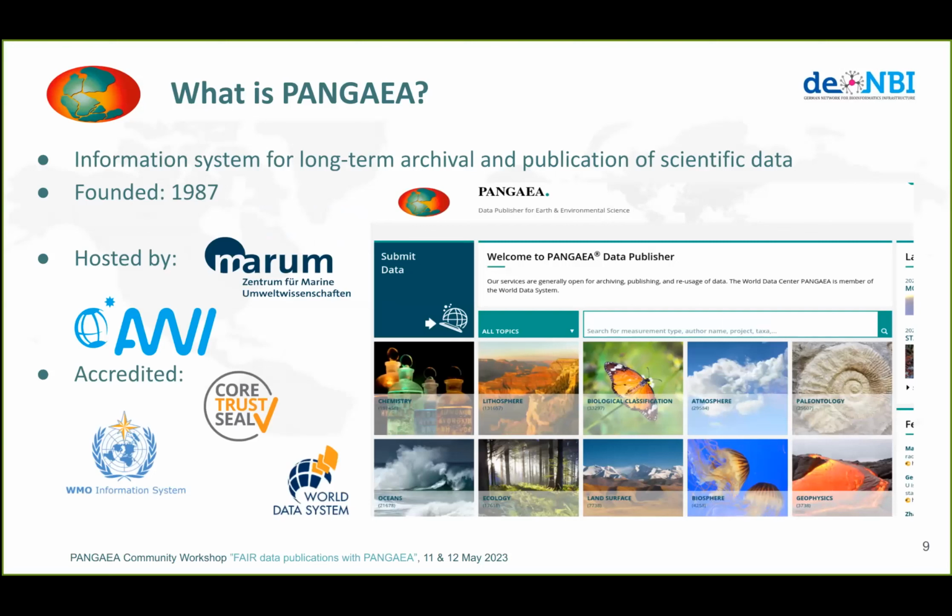So PANGAEA is a data publisher and information system for earth and environmental sciences and for biological and biodiversity data. It was evolving from a sediment core repository database that was created in the late 90s. It has an almost 30-year history as a data library and information system, and is one of the first repositories applying DOI names to data sets.